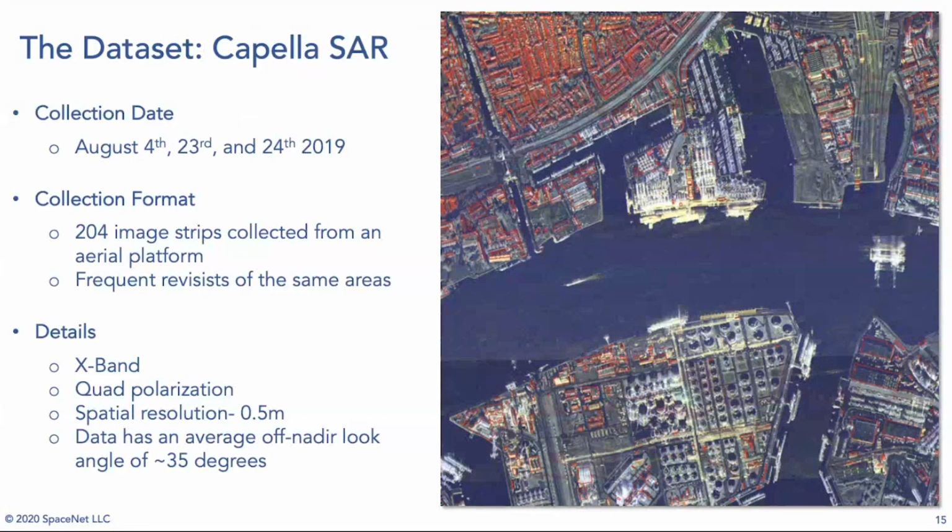Thanks, Jake. I'm Jason Brown. I'm responsible for community enablement at Capella, and we'll talk a little bit about this dataset. It was collected on the 4th, 23rd, and 24th of August 2019. There are about 204 image strips collected from an aerial platform, as Jake mentioned, both north and south facing, with frequent revisits of the same area. An important point to make here is that for the same area on the ground, you might observe that area from the north, and then the next image might be from the south. That has important repercussions that we'll talk about in the next slide.